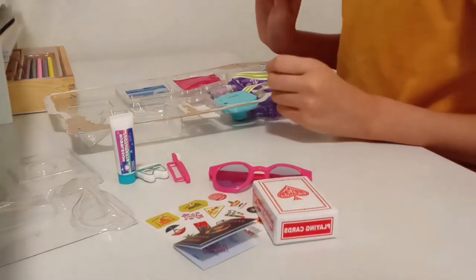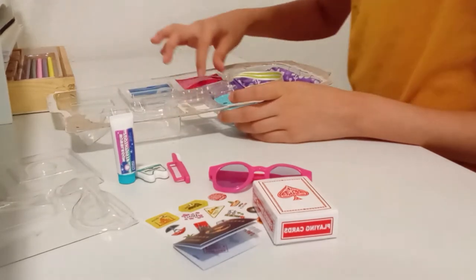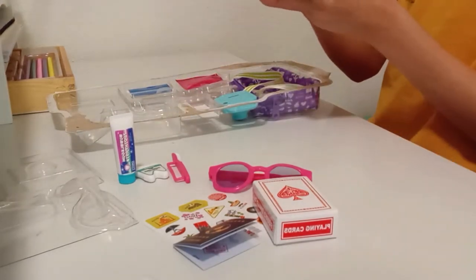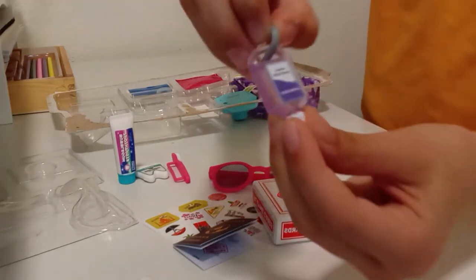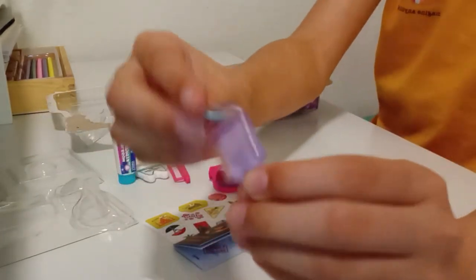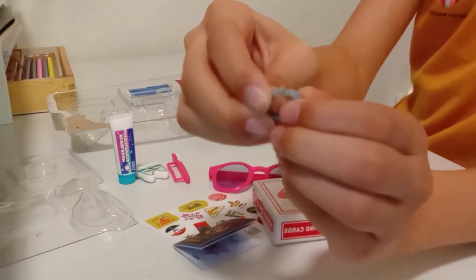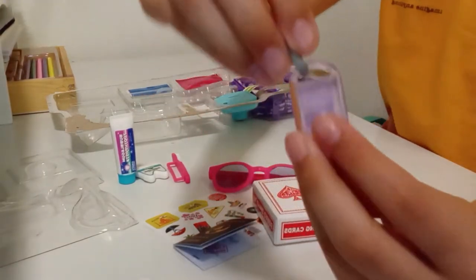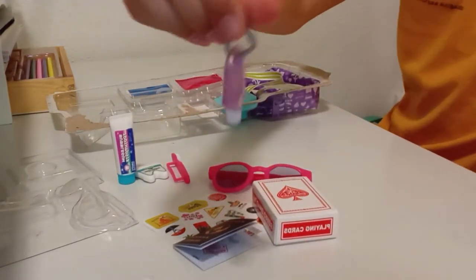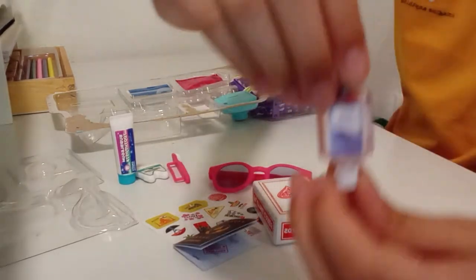Okay, now we have, what else do we have here? We have a hand sanitizer. And it's purple, very cute, it's like transparent. It looks like real hand sanitizer and it even has like this. Oh my god, it opens here. And you can put it in a backpack or in your suitcase, luggage to go traveling, very cute.